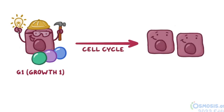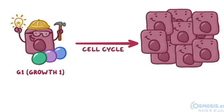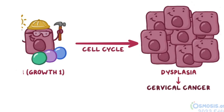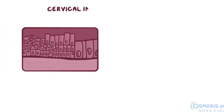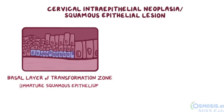Sometimes, though, cells can be pushed out of G1 and go through the cell reproduction cycle faster than the body needs new cells. This uncontrolled growth and multiplication is called dysplasia, and it's exactly how cervical cancer develops from precancerous cells. Dysplasia in the epithelial layer of the cervix, also called cervical intraepithelial neoplasia, or squamous epithelial lesion, usually starts in the basal layer of the transformation zone, typically in the immature squamous epithelium there.